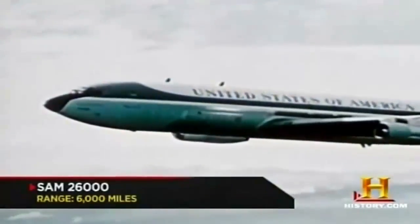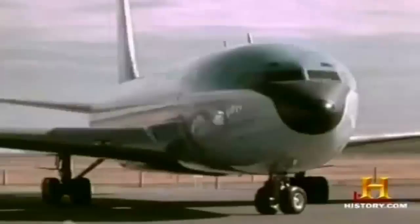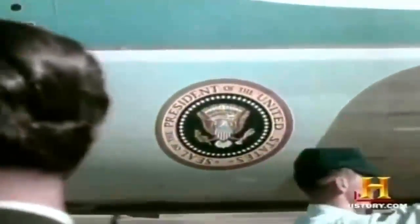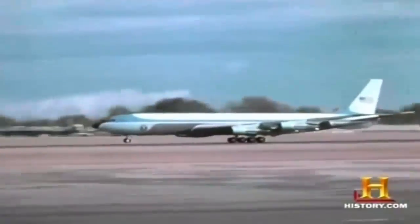A new 707, tail number SAM 26000, joined a new president, who recognized that the orange Air Force security paint job had to go. The Kennedys, with their interest in style and their flair for that, enlisted Raymond Loewy, who was an industrial designer, a very famous one, to see if he could come up with a new livery, a new paint scheme.